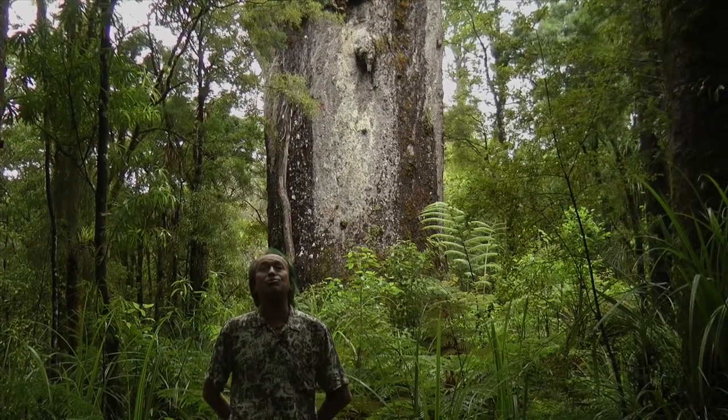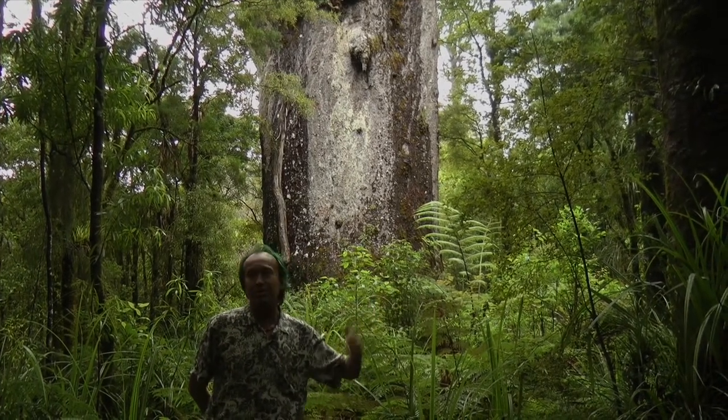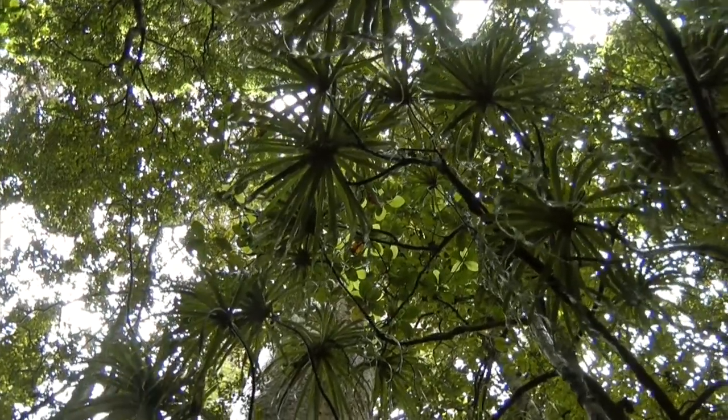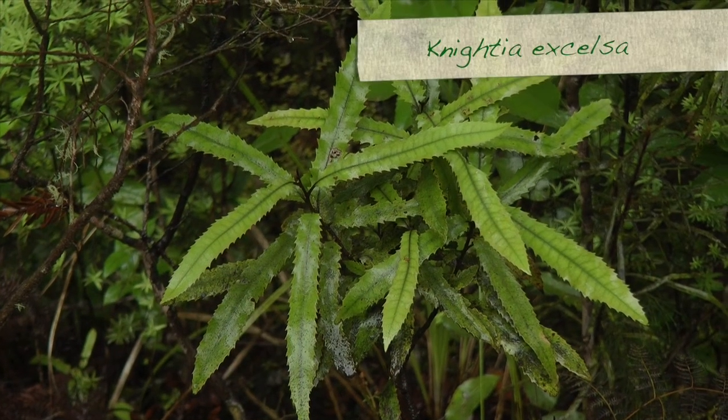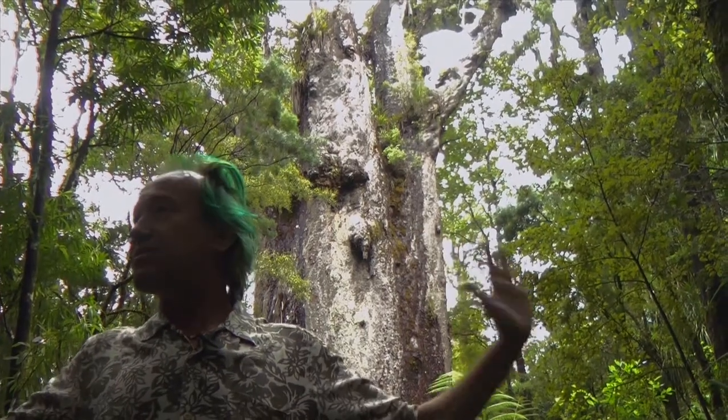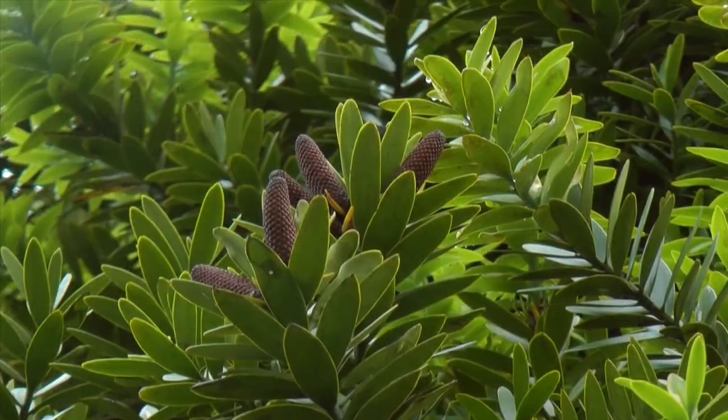This Dracophyllum belongs to Epacridaceae. Now, usually, we speak only of Ericaceae, so the Ericaceous family. This is the temperate humid New Zealand, warm temperate humid New Zealand. Here is really pure stand of temperate rainforest.